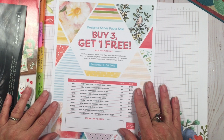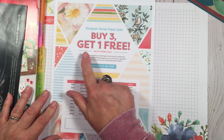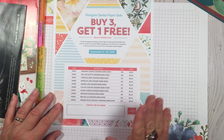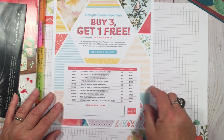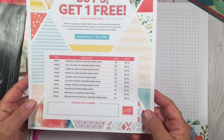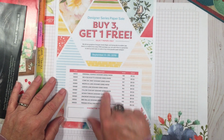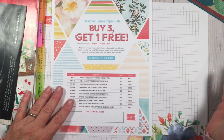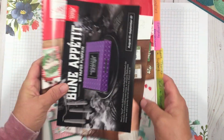Right now, Stampin' Up! is running a special, the Designer Series paper sale. Buy 3, get 1 free on just these select papers. Not all the Designer Series paper is in this sale, but this list shows which ones are available. I also have that on my website, and that lists the ones. These are all in the annual catalog as well. And if you have any questions, just let me know. All right, let's get started.